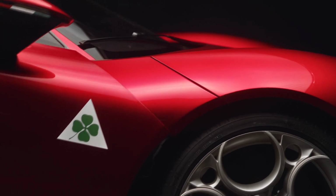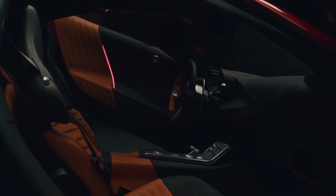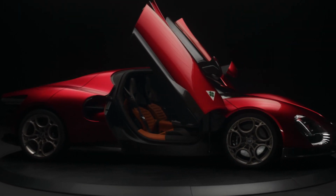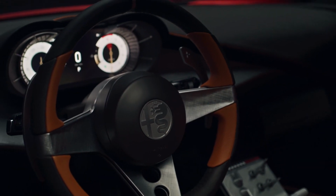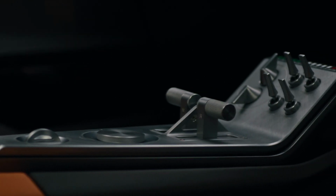As for the interior, the style continues there with a minimalistic approach to modern tech. Metal controls grace the center console, and there are physical switches for the front axle lift system, launch control, and drive mode selection. It's a cockpit designed to perform and thrill.